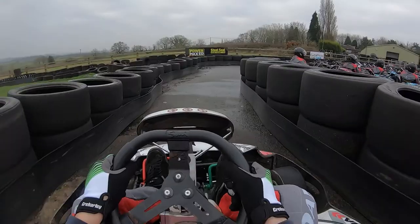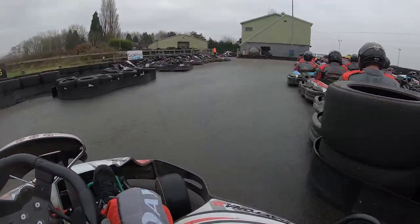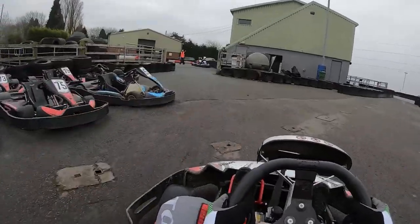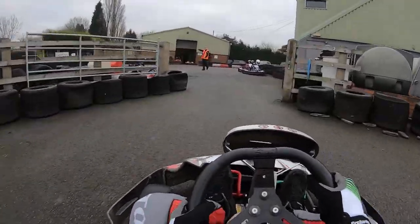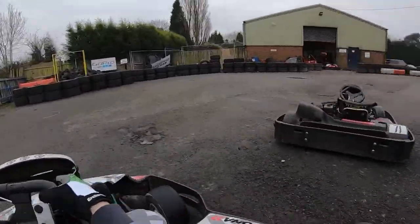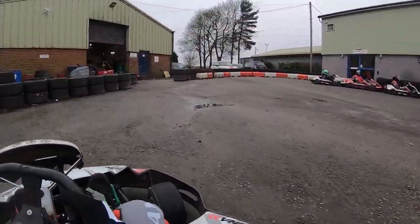So there's a whole bunch of guys sitting on the right hand side here now in the Sodi karts. I presume they're going out for their own booked session, probably a party or something like that, or an open race. So we go into the D-Max paddock, swing around in a circle, and park up.